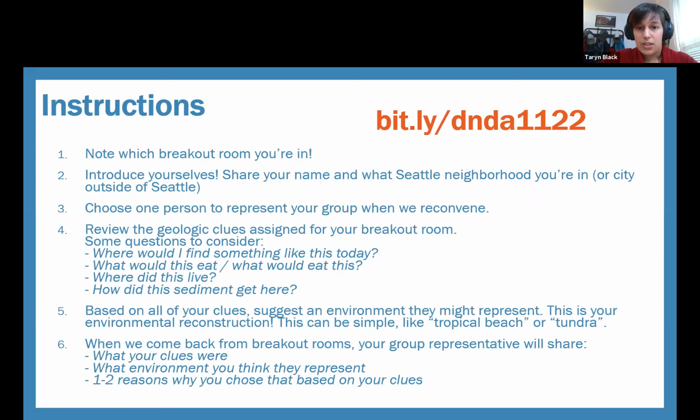And then based on all of your clues, as a group, you can try and suggest an environment that they might represent. And this can be really simple. It can just be tropical beach or tundra or something like that. It doesn't have to be super, super detailed. That's fine. And then when we come back from breakout rooms, the representative for each group will share what your clues were, and what environment you thought it was, and a reason or two why you thought that was the environment.